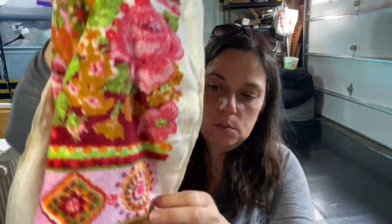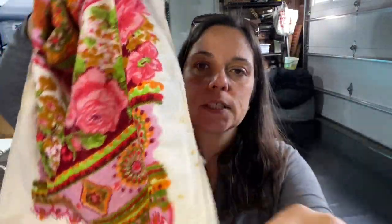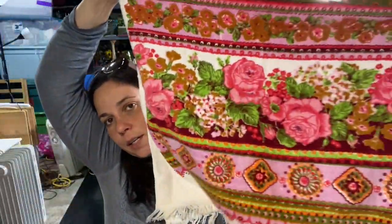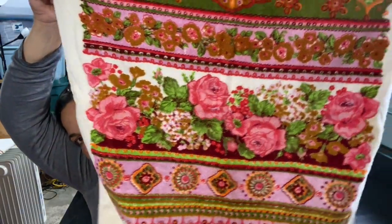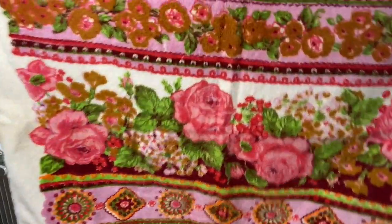And then this one is gorgeous. Does not go with my house at all, but it's so pretty. It has the stain, the marks, the little dots on it as well. Like, see the little stains, like something splattered. Something must have gotten the whole linen closet. I don't know. But I think this is so pretty. Isn't that gorgeous? I love the colors in this one and the print.